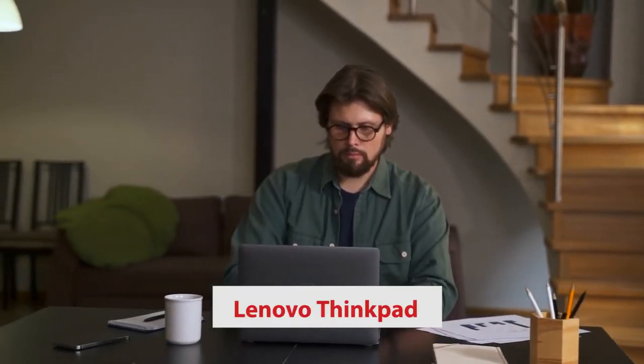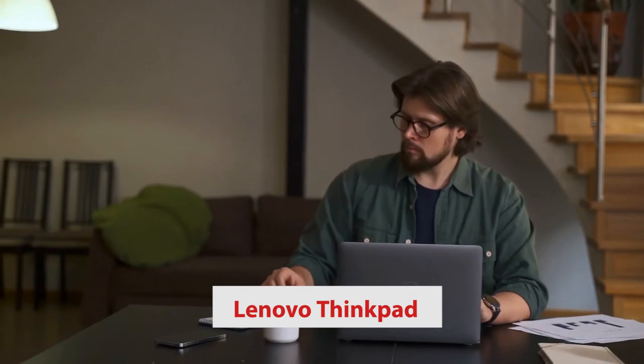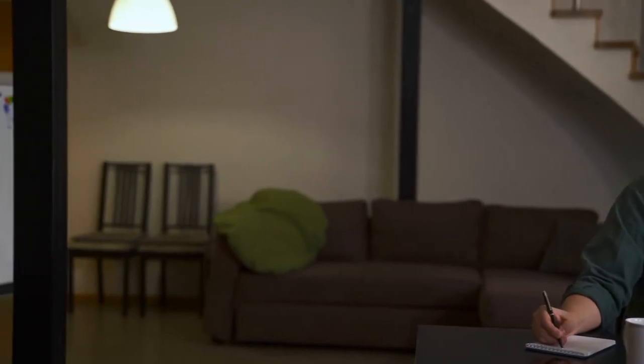At number 7, we have the Lenovo ThinkPad. Lenovo is renowned for producing durable products. The Lenovo ThinkPad laptop is no exception. The intelligent device is a testament to the company's commitment to quality.